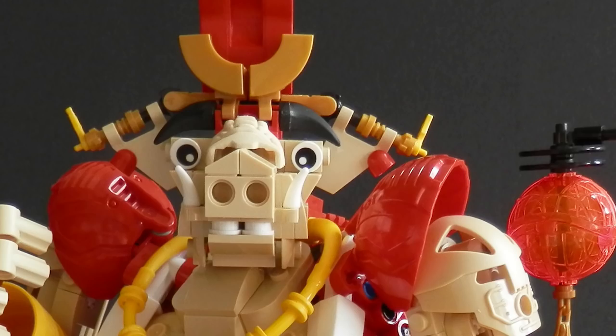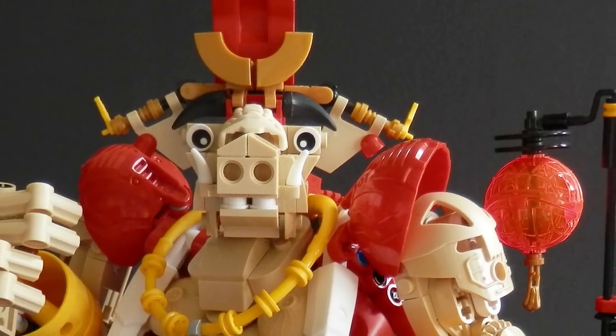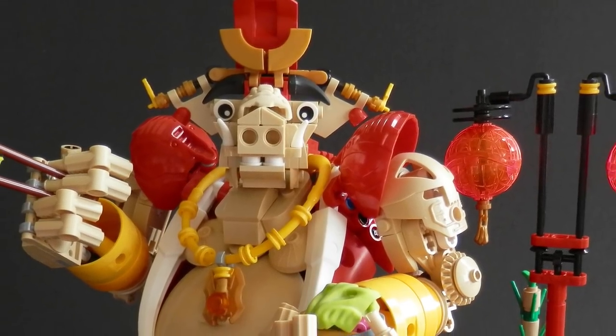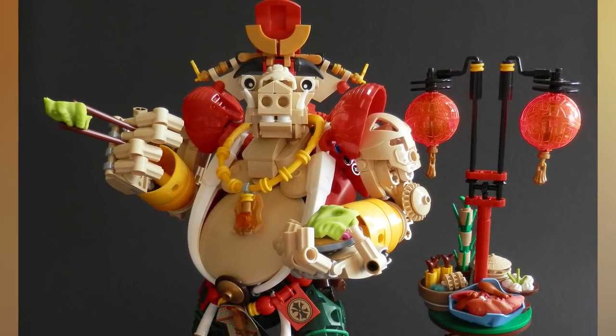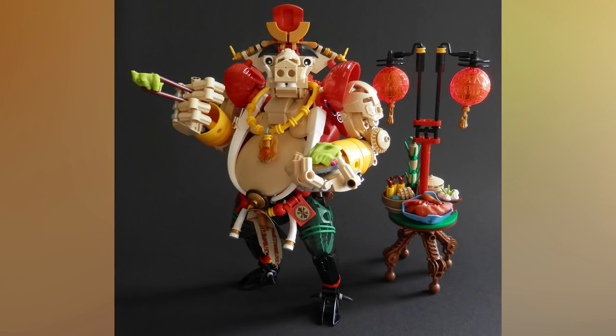Okay, now moving down to the next build, I think I would put this one actually at my favorite of the entire week. This is the Year of the Pig, that's the title of this build, by King Marshy. Brick built figures are starting to become my absolute favorite thing to take a look at during this weekly episode, just because the level of creativity is totally boundless and you can really start playing around with some fun ideas.